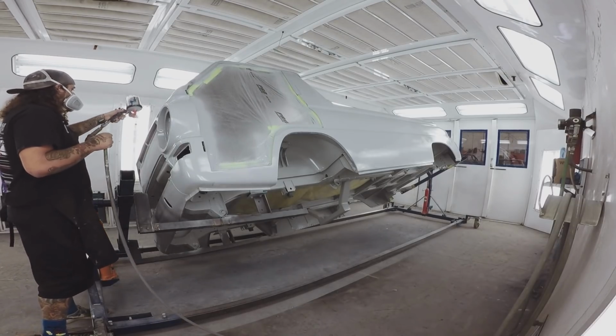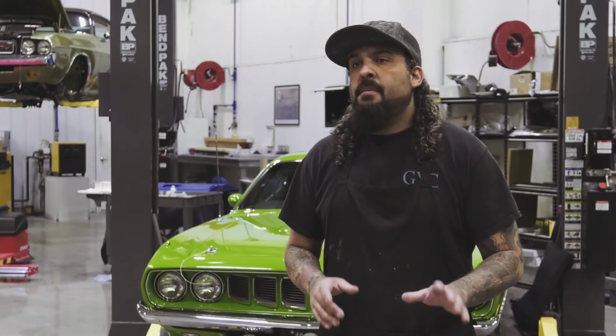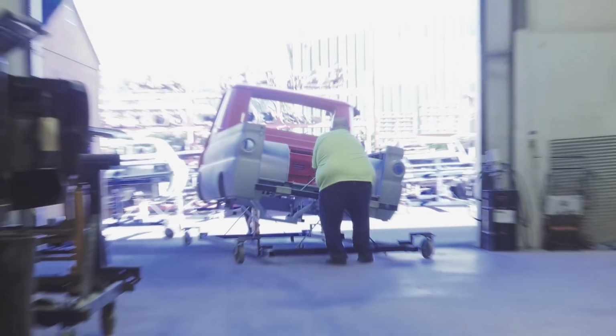Primer work looks pretty good, a couple little things to fix, nothing major, but at this point we're ready to block it out and get it ready for pre-paint with it.